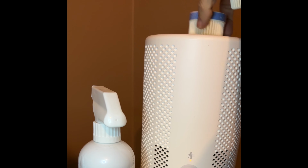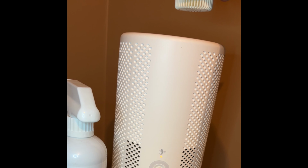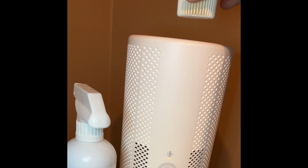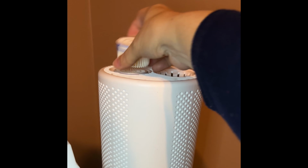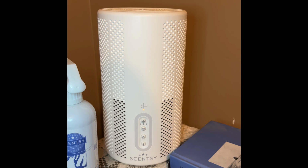Sorry, trying to do this with one hand. By using our Scentsy pods. So you put the pods on the top and it allows for the filtered air to go through and then come back out into the room through the pods, emitting an amazing fragrance. Our air purifier is HEPA. It's all the good things. Guys, I don't know all the details about it, but I know that it works really, really well.